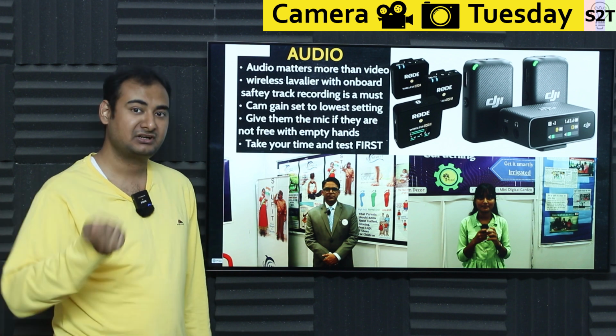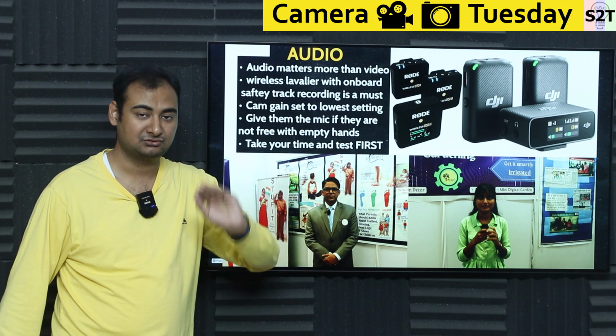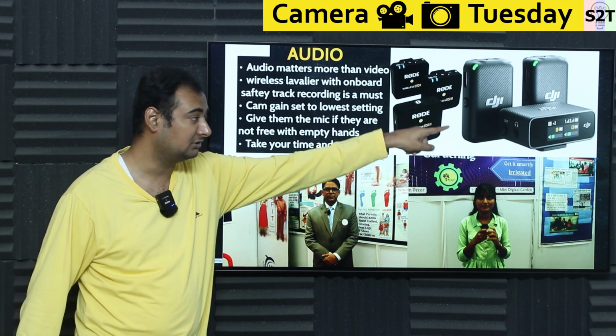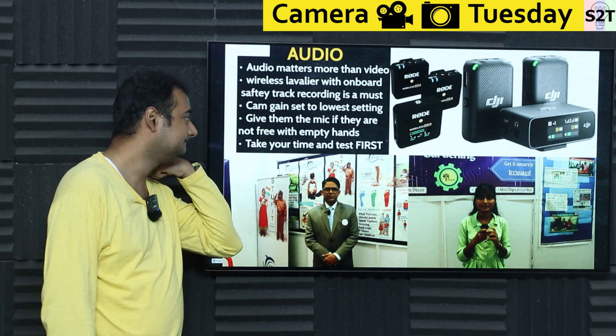Camera gain. If you need more level, crank the volume here, on the transmitter. Do not crank the gain in your camera. Make sure the camera gain is as low as possible, and that's why all of this equipment allows transmitter power settings. So that's the reason for that.